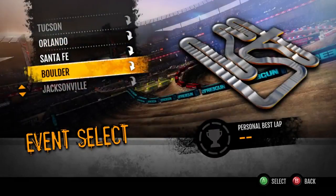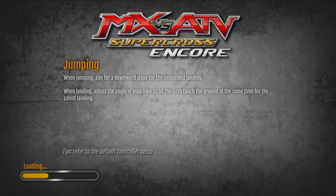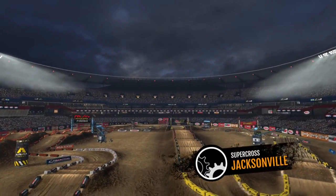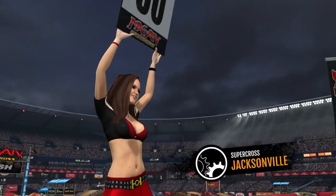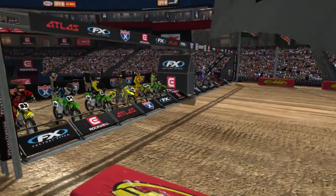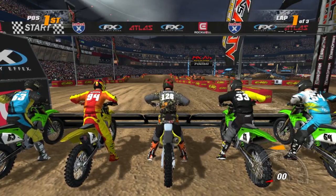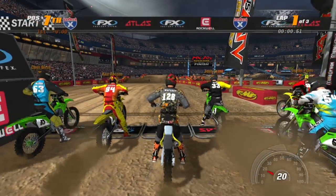What was I going to do? Oh, that one looks interesting. Let's do this one. All right, that's Jacksonville Supercross. Again, I'd say these tracks are a lot more fun than the ones that they shipped with the game. Jacksonville, this one looks actually pretty big. Starting gate, and we're going to go. Let's go. Gate drop, yeah.